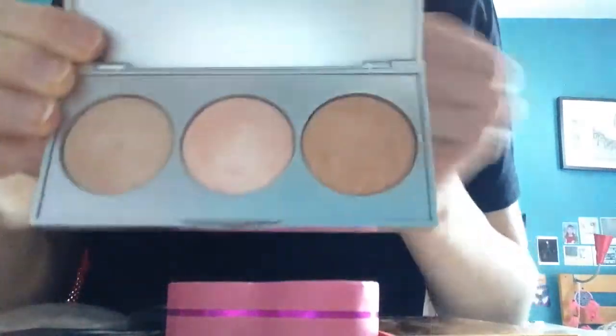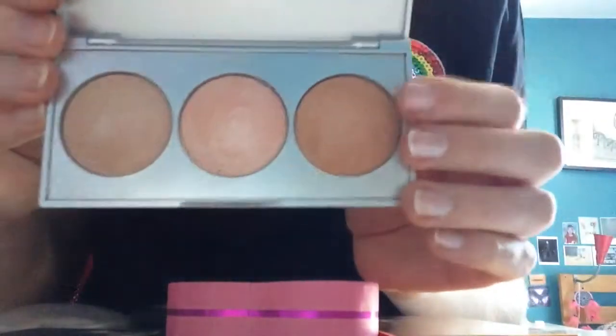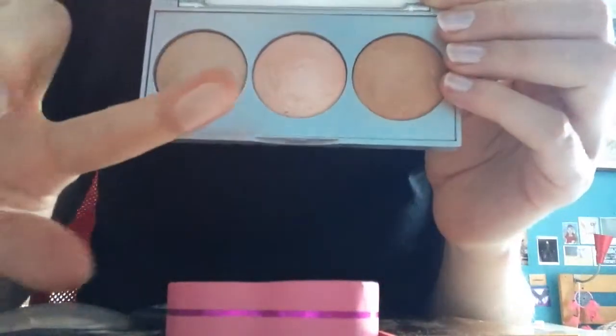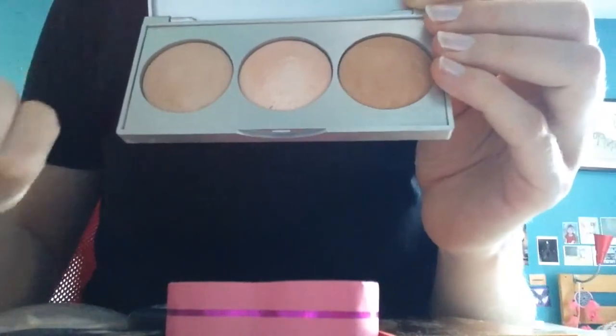It's again not super dark, so it also works nicely for me. I think it's kind of lighter than the Essence one. It's a little more natural. And then this is a shimmery powder that I would just use as a face powder.